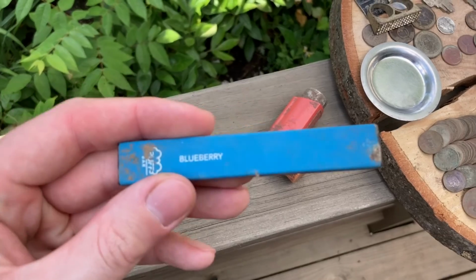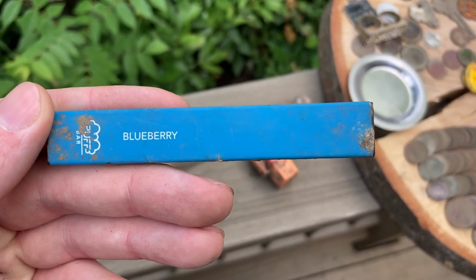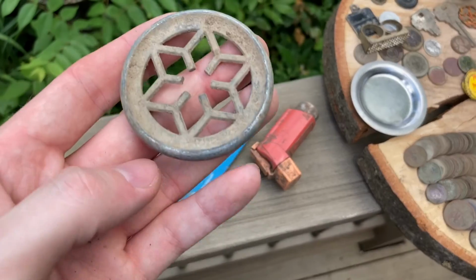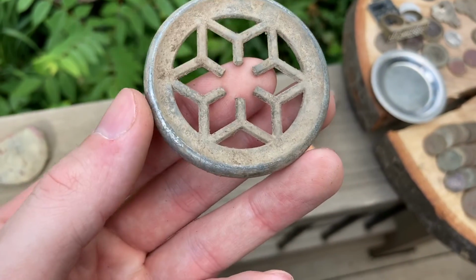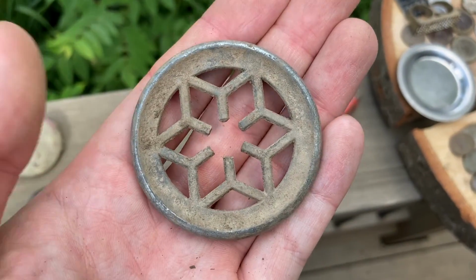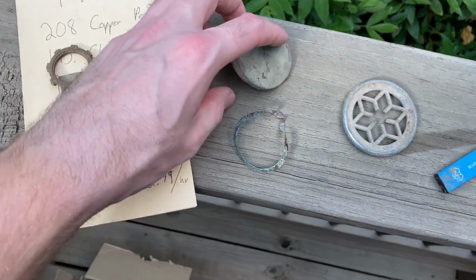We got ourselves another e-cigarette of some sort. We've got ourselves a top, a big aluminum top, that the center of it is actually broken out. There would be a couple more pieces here that you could put a string on and spin. I actually had one of these as a kid. And then just a couple more pieces of brass and that compact.